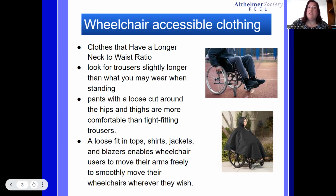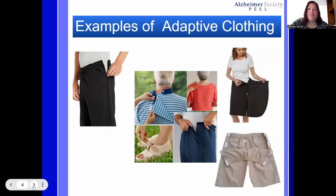You're looking for loose fitting tops, skirts, or jackets, because this enables the wheelchair user to move their arms more freely and to be able to move their wheelchair with a lot less difficulty. One of the things to consider for colder weather or rainy weather is the poncho. And the poncho, which you can also get fleece lined for very cold weather, is easy to put on and does not restrict mobility and can be very helpful in inclement weather. So that's something to consider.